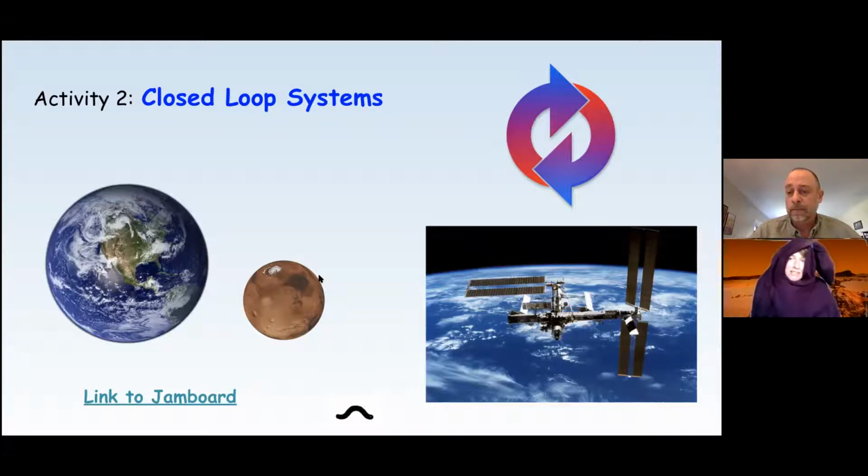So since I'm up here on Mars, I have to figure out how I'm going to find some resources and what I'm going to do with them. I was thinking maybe everybody could help me out. We've got a little Jamboard action.